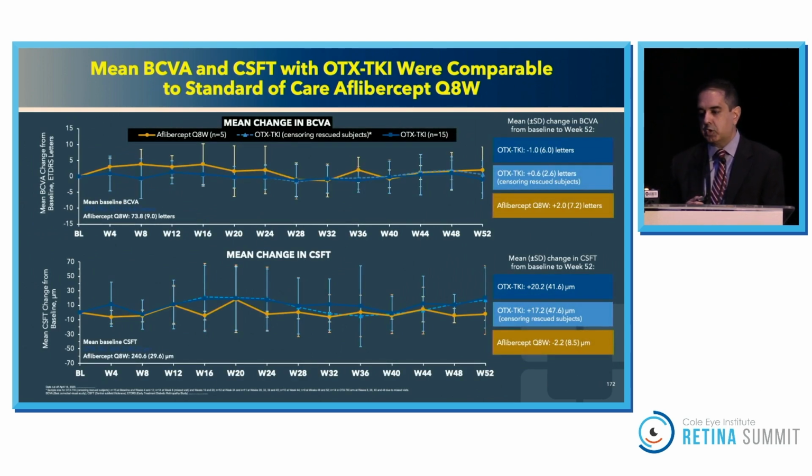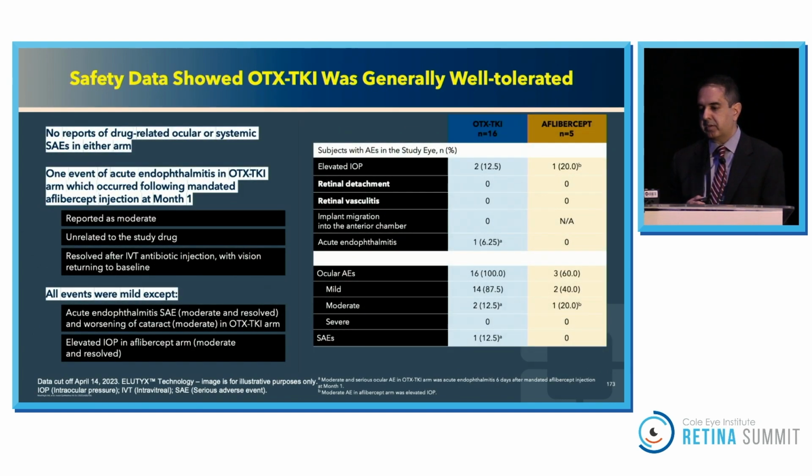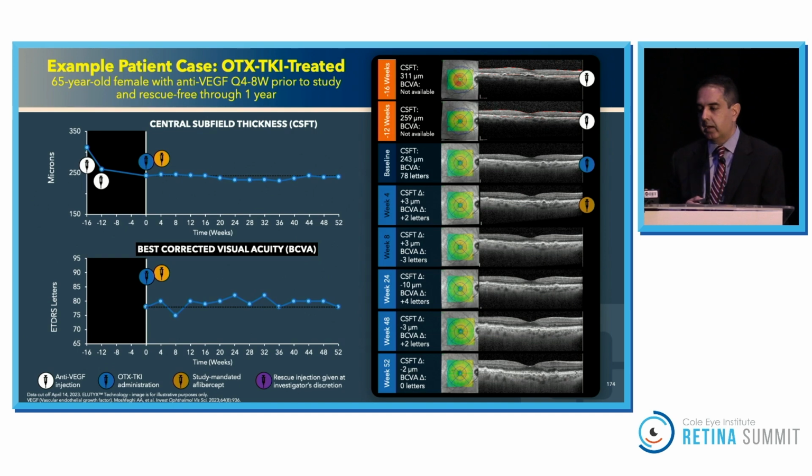Here's that mean change in visual acuity and central subfield thickness, again showing you a very stable profile, which is what you expect to see in a previously treated population. All these patients should have remained stable over time. And again, the safety was really quite good overall. There was one patient with endophthalmitis, no really significant rises in IOP or other related adverse events. So overall, a very, very good kinetic profile. And again, just a great example of a patient in this population.